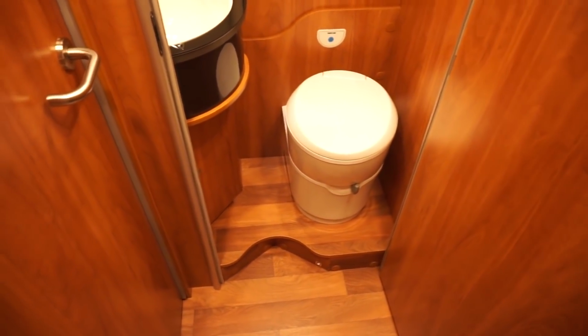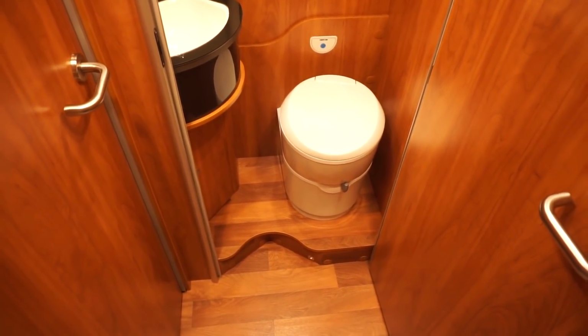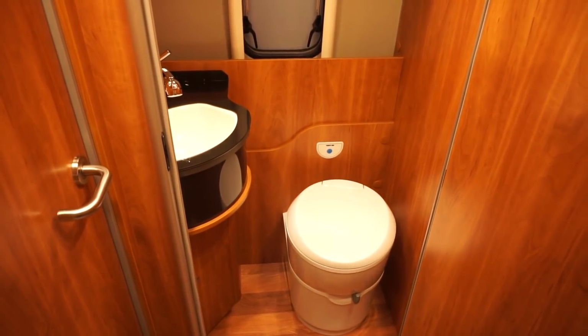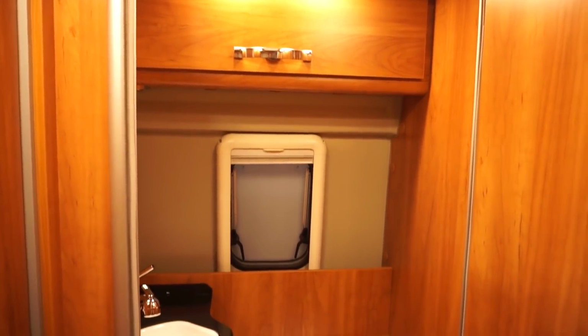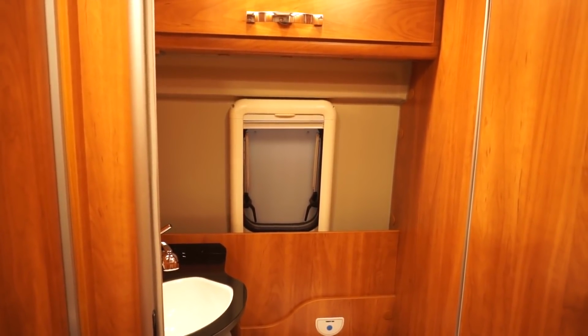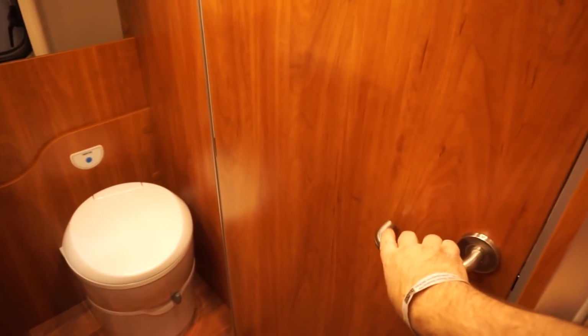The idea here, you've got this really big space. Nobody else is doing something like this. It's totally unique as far as I'm aware. Sorry, I said no one else is doing it. What I should say is I haven't seen anything like this anywhere else. So you've got lots here of space for your bathroom. I'll close the thing back.